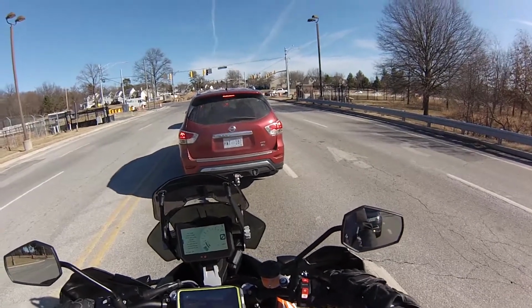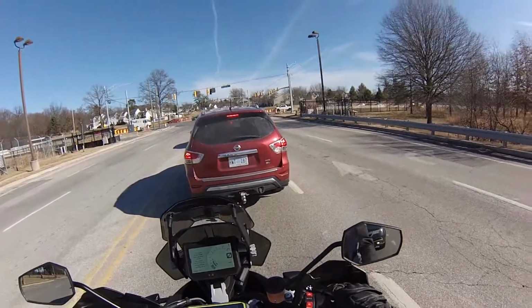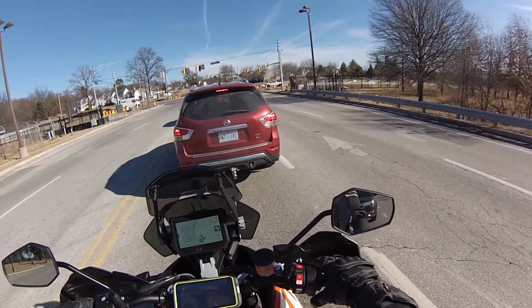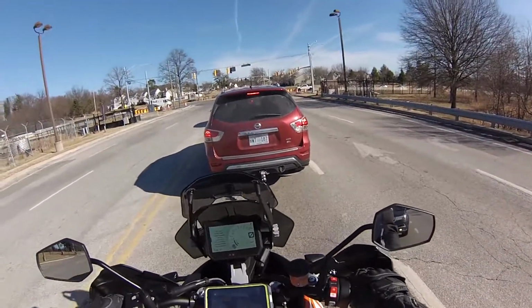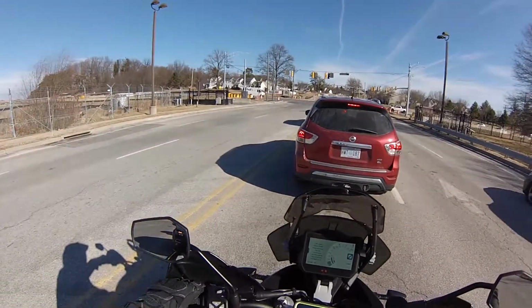To actually start it, you hold down the bottom of the kill switch. To turn it on, to turn it into the accessory position, you've got to hit that ready to race button down there. KTM calls it that, formerly known as a starter button on most every other bike you'll find out there. Controls are super easy to access though.